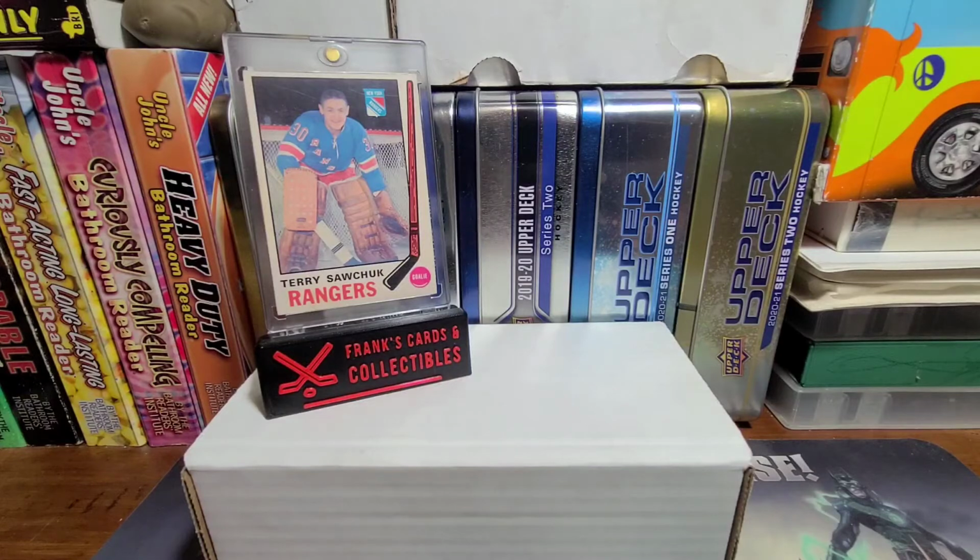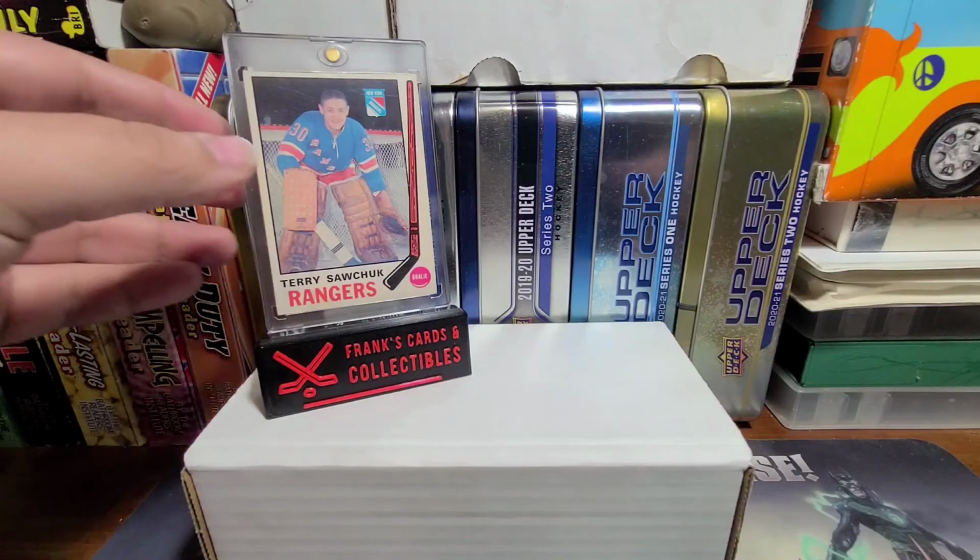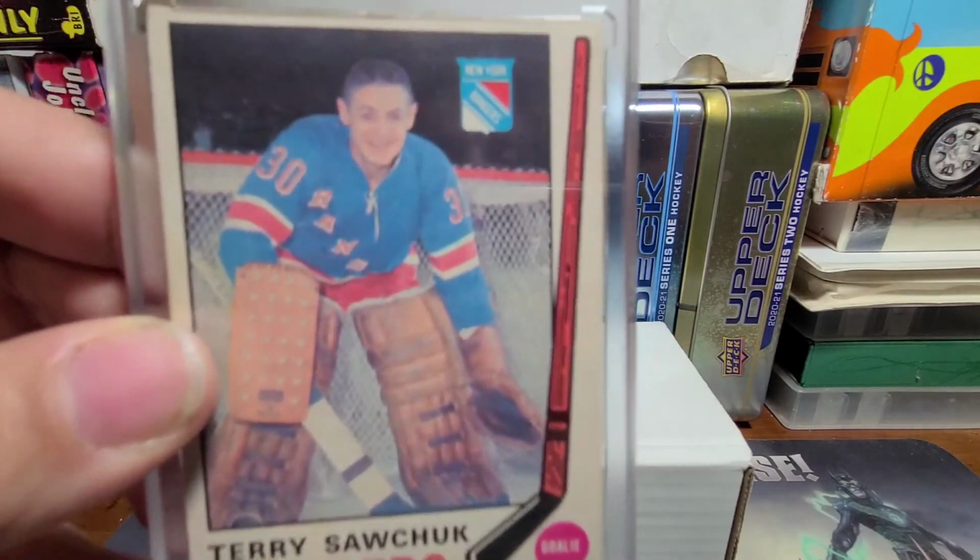And actually, if you go back and watch my expo haul, you'll notice that when I show this card off, I didn't realize it was the O-Pee-Chee one at first, and I turned around, I look, I'm like, oh shoot, it is the O-Pee-Chee. It freaked me right out. And I feel having the O-Pee-Chee one just has a little more oomph behind it, it being Canadian, Terry Sawchuk being Canadian, etc., etc. So, yeah, very, very happy to have this at spot number 2. Now, on to spot number 1.